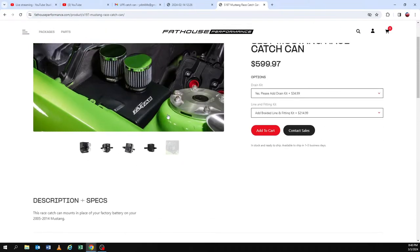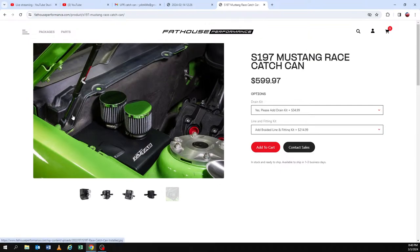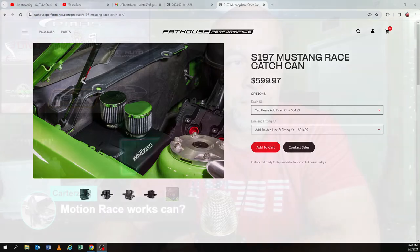There, thank you. Fat House has good pictures. So right behind here on Coyotes, especially S197s, you have the HVAC system. This is where it sucks in air. Right behind it, there's like a little flap behind this. So if you have your catch can venting there, you're going to smell it inside the car, but it'll ventilate properly. So in my opinion, this is super nice. But again, now you have to relocate your battery. So you could do this, or you could do Motion Raceworks stuff. If it's an S197, do that. If it's an S550, obviously they have a similar kit, but it requires you to relocate batteries and stuff.